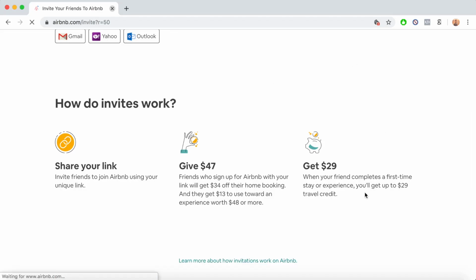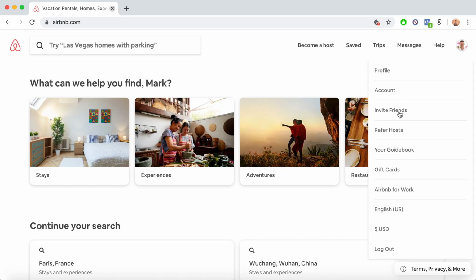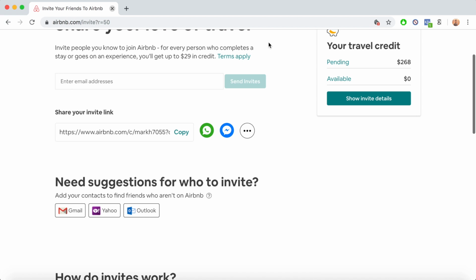Firstly, Airbnb gives the best affiliate prices I've ever seen. For every friend that you refer, they have to be a new member. You get 29 USD and they get 47. It's a straight up win-win. You don't have to have an audience or YouTube channel or Instagram or anything like that. You just have to have an account, click invite friends, and go to your Facebook page, post it, or invite all your family and friends. You won't believe the number of the older generation who still don't know about Airbnb. You'll receive the money when people sign up, but it will be pending until your friend actually makes a booking.